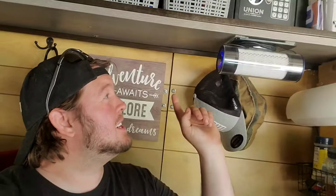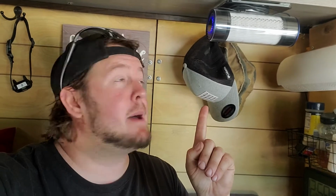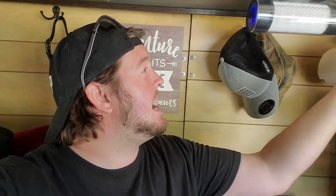So, yeah. I just got this little air purifier. I had another one on here, but it didn't work that well. I barely noticed a difference. It was one motor, and it was kind of weak. This one's a lot better. It's got two motors, so it blows out this way and this way.